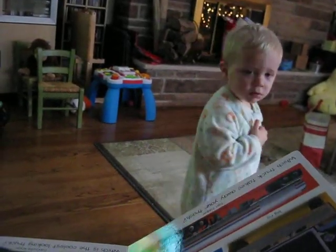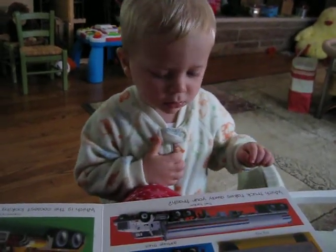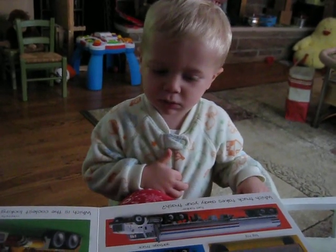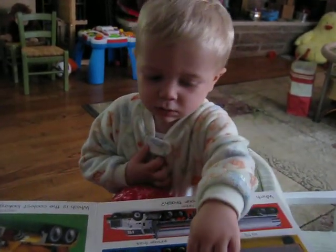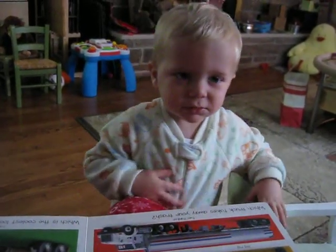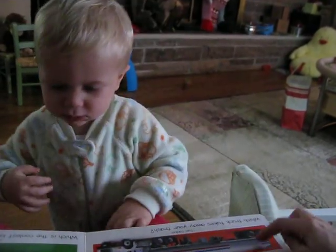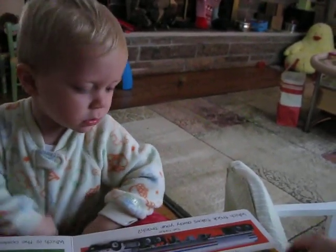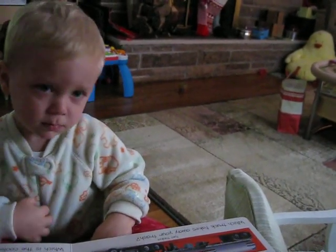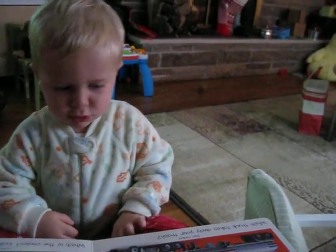Here, come here. What else do we have here? What's on this page? Which one is this? That's right, garbage truck. And what's this? That's a really big oil truck, huh? Really big oil truck. Yeah.